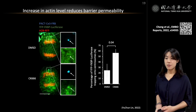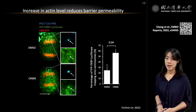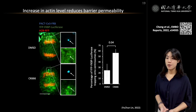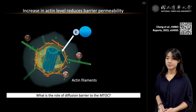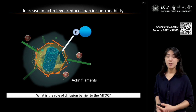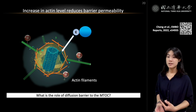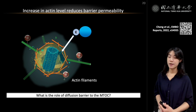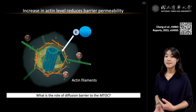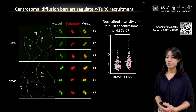The results suggest that permeability of the diffusion barrier does drop when actin level increases. And we can rescue the effect by using CK666 to perturb the anaphase actin filament, and the same probe can move across the barrier again. And this corresponds to our previous data. We have come to infer that permeability of the centrosome diffusion barrier is tightly regulated by branched actin filament, and now we want to know the role of such regulation to the microtubule organizing center. Therefore, we investigated the change in microtubule after disrupting the barrier.